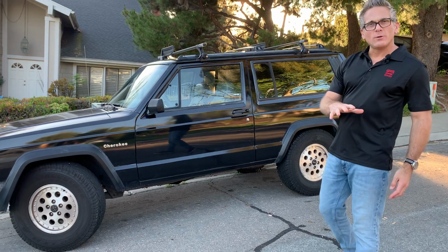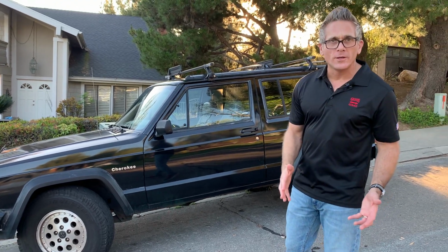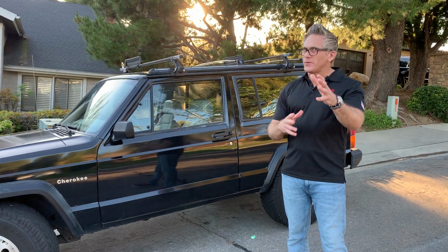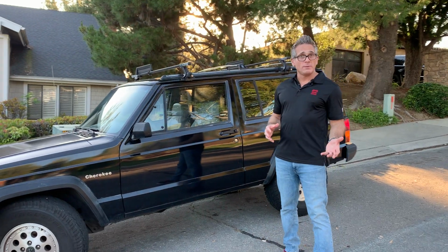Apparently, from what I've read, there were 155,000 Jeep XJ Cherokees made in 1991, and about 2,200 that were made in the two-door, 5-speed, 4-wheel drive. Others out there might be smarter than I am, know more information about that. That's the number I heard, 2,200 and some odd, 29 years ago, maybe 30.